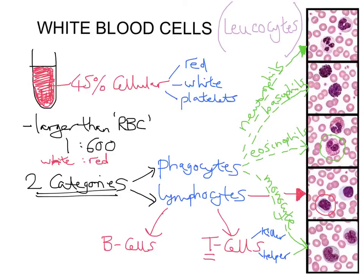So just to summarise, we have white blood cells called leukocytes, divided into two categories: phagocytes, which destroy invading microorganisms by phagocytosis, and lymphocytes, which come under two umbrellas, B and T cells. B cells divide to secrete antibodies into the blood, and T cells can either stimulate the B cell or can actually go and release toxins to destroy cells and pathogens themselves.